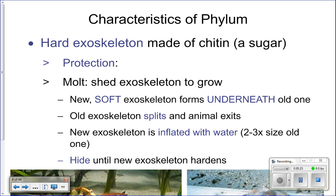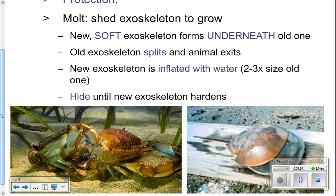Okay, so they've got a hard exoskeleton. In order for them to grow, they actually have to undergo this process called molting. Because this hard exoskeleton on the outside of their body, think of it as like a bone case. You're not going to be able to grow if you're covered in bone. You're going to actually have to break out of that bone case and grow. Okay? So they're covered in this hard exoskeleton.